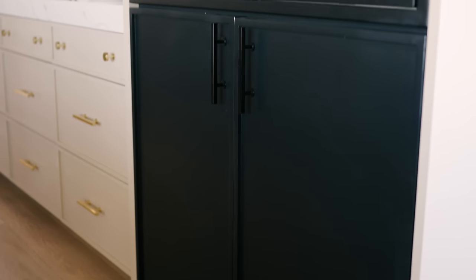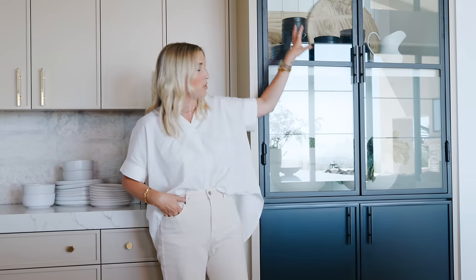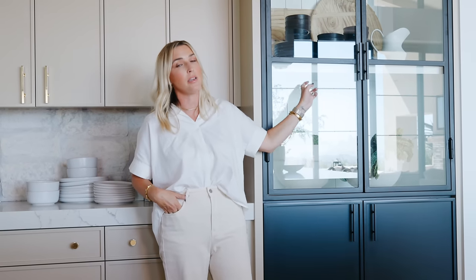So we want to design homes that are an extension of who you are. You're not going to put your canned goods in here, but take a moment for pretty. It really pays off and it helps everything feel so much more intentional. And then down here is your lower storage. So this, of course, you can have more overflow of anything you need. And it just feels so seamless between the top in the steel and glass and then the bottom, which is solid cabinetry.